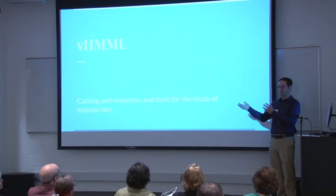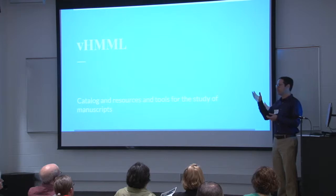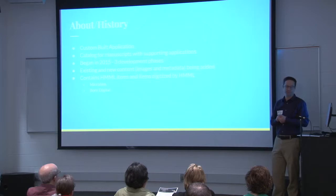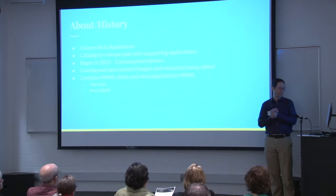They keep a copy of the digital images, and then they send us a copy of the digital images. We put them up onto vHMML to make them accessible for scholars. The vHMML project got started in 2015 and has seen a series of three development phases. Those were primarily grant funded by NEH and a few other partners.